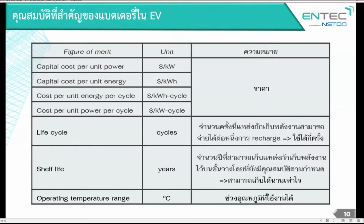Also, the battery must be able to be used in different ranges of temperature, even minus 15 Celsius, even in snow climate. It would work as well, or if it's in hot temperature, it still works.